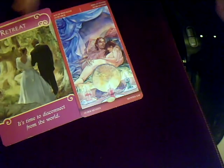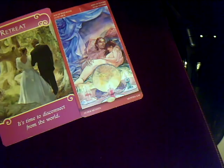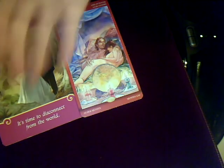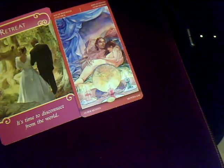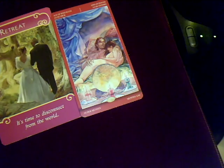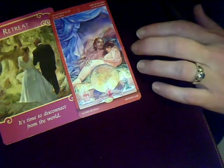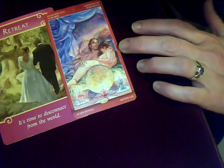Also the retreat. It is time to disconnect from the world, to enjoy each other's company, to be together and spend quality time together. This could even be about a wedding, because she's wearing a wedding dress and he's wearing this suit. So yeah, if you chose this, then I'd definitely say that he loves you very much as well.